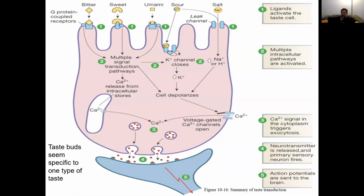But ultimately what happens is it causes the cell to depolarize, calcium flows in, and then we have vesicles and neurotransmitters being released, action potentials are generated, sent to your brain, and you perceive these other flavors. So bitter, sweet, and umami all work with specialized receptors for their specialized sugars or specialized bitter components. It's a lock and key mechanism.